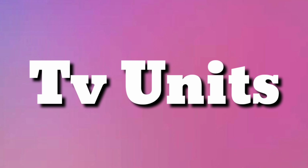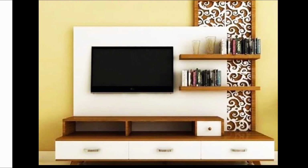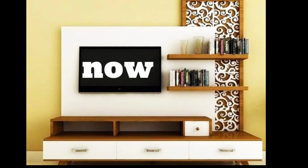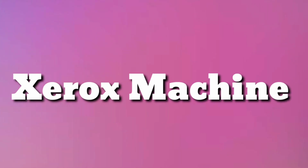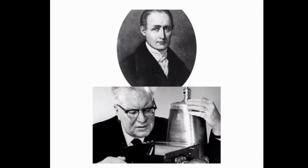Next, TV units. Definitely, these will remind us of our childhood and also the vintage style. Up next, Xerox machine. Definitely it has a place in evolution through ages from then and now. It was invented by James Watt and Chester Carlson.